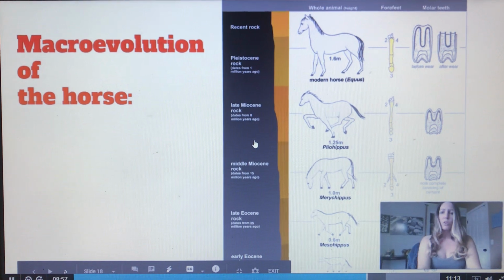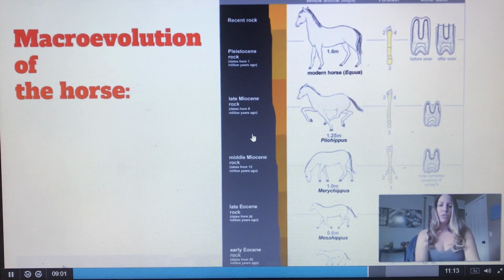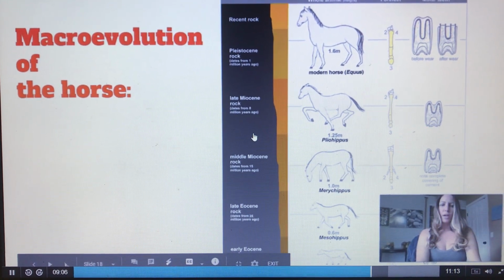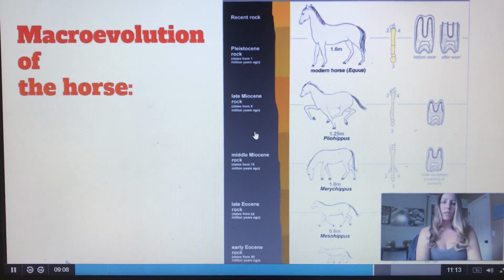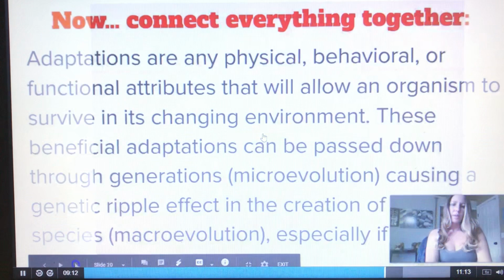Horses, on the other hand, are pretty self-explanatory. They actually have a very linear evolutionary standpoint. And you can actually map it straight through time, like one species evolving a little bit bigger, a little bit different, until eventually the modern horse that we see today.